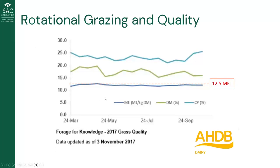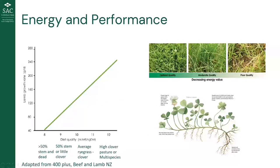And the reason that energy is of most interest to me is because energy correlates with animal performance at grass. Energy is most often the limiting factor that affects animal performance. Now, this graph, taken from a 400 plus Beef and Lamb New Zealand document, shows that quite nicely. With increasing diet quality, we can expect a relationship with lamb growth rates.